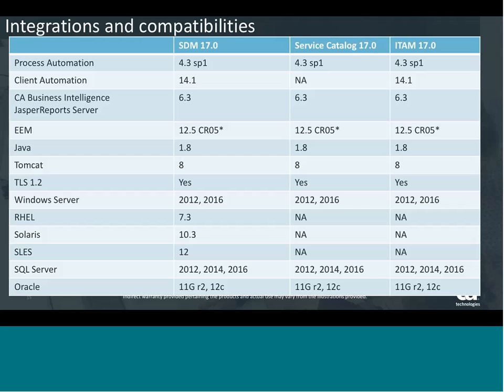Integrations and compatibilities. For 17.0, the major additions are Windows Server 2016 and SQL Server 2016. For other interoperable CA products, we are going with Process Automation 4.3 SP1. Client Automation will be 14.1. CA Business Intelligence, which is the Jaspersoft Report Server, will be 6.3 with 17.0. For EEM, it's 12.5, and that's what it was for 14.1 as well. The only difference is it will be CR05, which is Cumulative Release 05, instead of CR03, which is what we had packaged with 14.1.